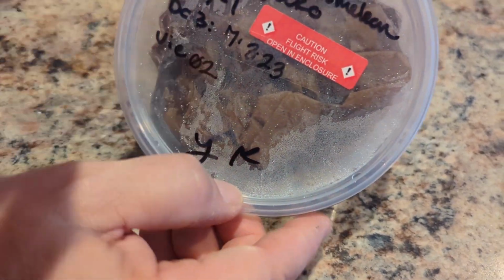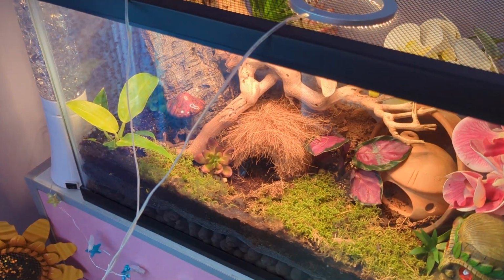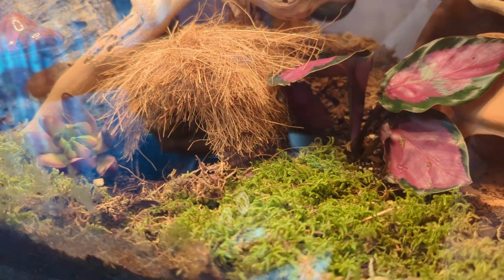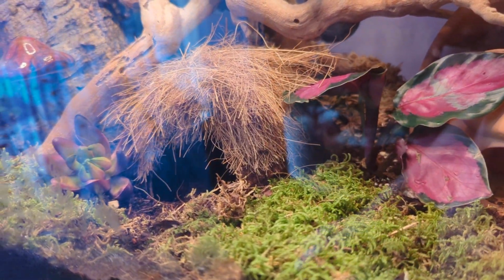They put the birthday on here, which was really cool. It was born the day before the 4th of July. Okay, so I brought it upstairs to take it out of the little deli cup that it's in, so that way I can open it up over the enclosure. That way if it gets spooked and jumps, it'll land somewhere safe in here and not get lost.